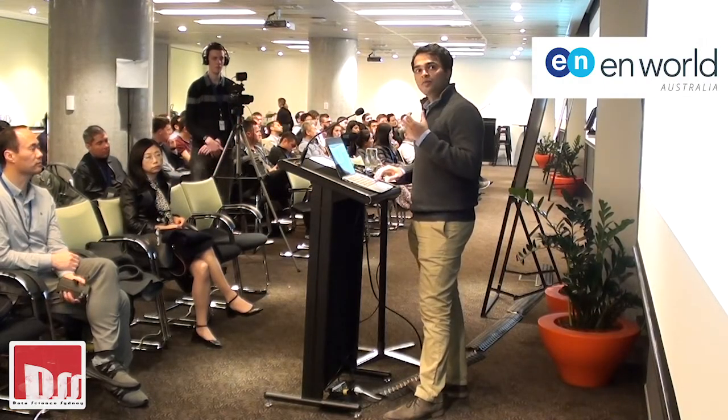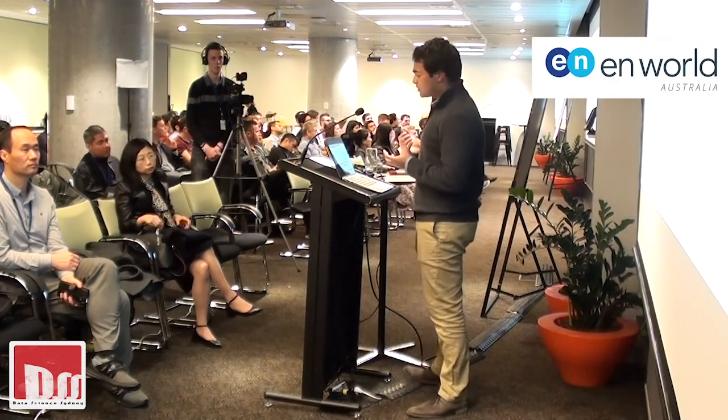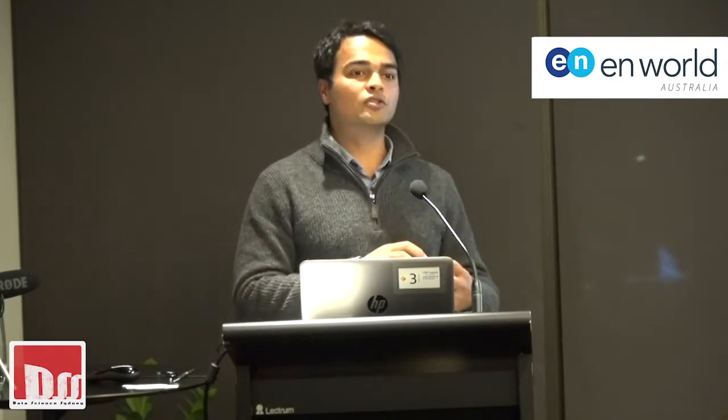And because we're dealing dominantly with image data for our processing, the use of deep learning is highly embedded in our processes, and especially that's a lot of the development that we did back in our PhDs. To be able to process different types of input data, which are dominantly images or sonar, which can then output different types of information, such as what's in this image, where is it, how bad is it, or give me some more semantic representation of what's happening. Now, often the insight is considered as a black box, but we need to incorporate different approaches to be able to interpret what's happening inside this black box to get the right results.